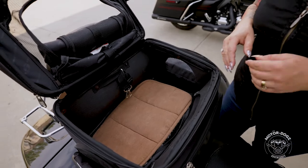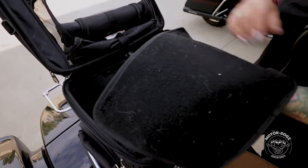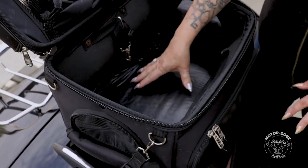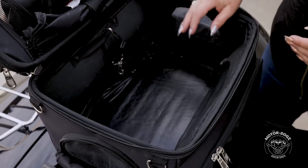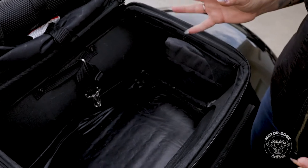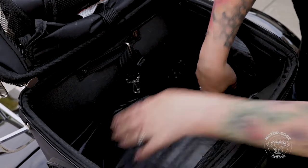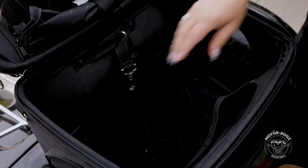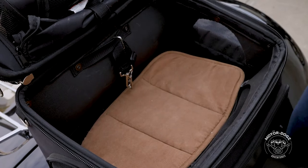On the floor of the Pet Voyageur, we have a removable pad that can be washed. As you can see, over the last 10,000 kilometers, this carrier has taken the shape of my seat. Because my seat isn't wide enough and we do carry two dogs in here, it has slightly bent in on each side. However, we use a little extra pad to give them some extra comfort.